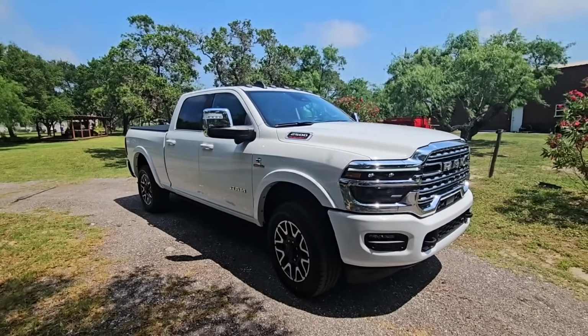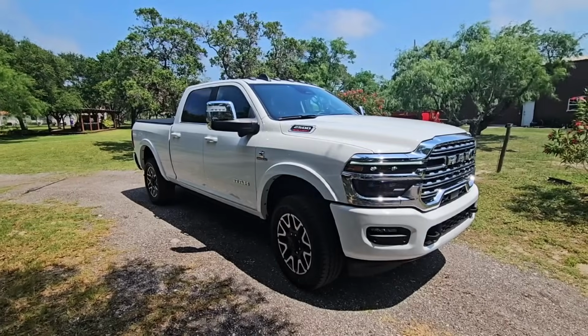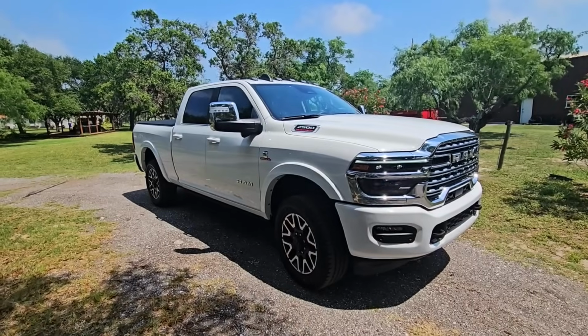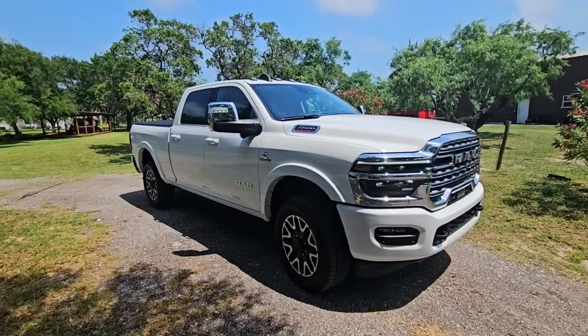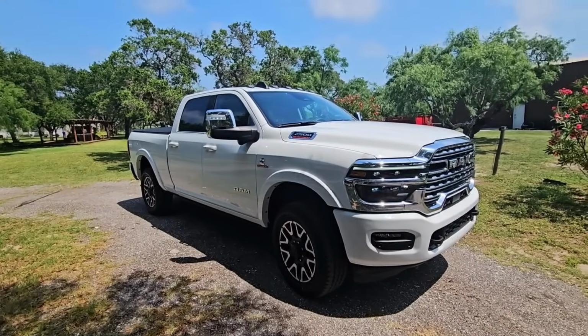Let's say you're towing a 16,000 pound fifth wheel. In the 2024 2500, the engine had to work harder at launch, and you probably had to use tow haul mode just to keep the transmission from hunting gears. In this 2025 model, the steep first gear plus smoother transitions through the 8 speeds keeps your RPMs lower, power delivery is more stable, and your engine is actually less strained.